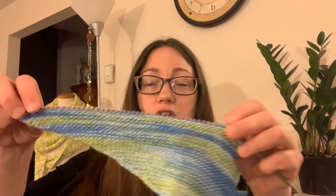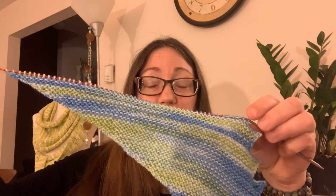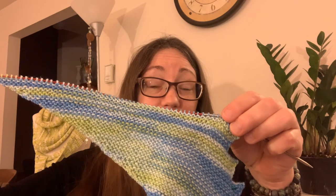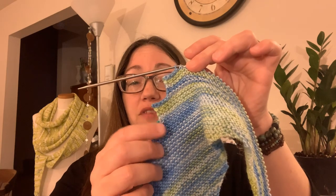My other shawl that I've got on the go, I didn't get quite as much done on this as I did last week. There's the ball, pretty hand-dyed yarn, Dye Nomadic Yarns, I believe this is. And this is how far I am, this is how big it is. Got a few more increases put on here, so it's looking wider.